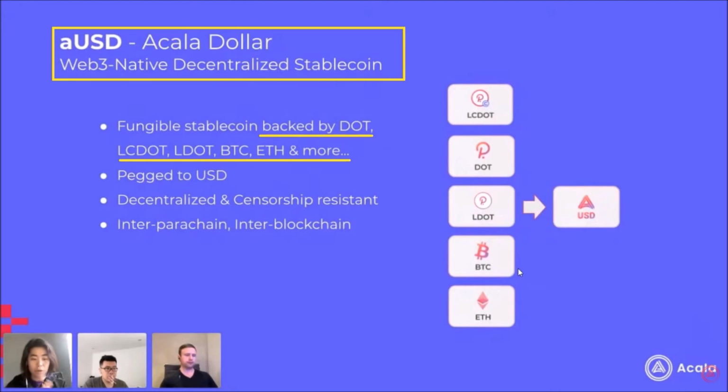like Bitcoin and Ethereum. The vision of the Acala team is that this aUSD stablecoin will be used by every dApp built on every parachain in the Polkadot ecosystem. The Acala stablecoin will be fulfilling a great need for a stablecoin in the whole Web 3.0 Polkadot environment.